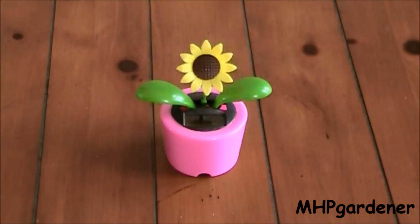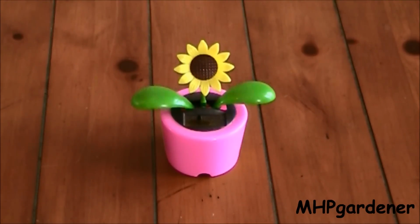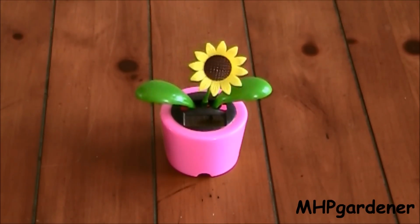My wife loved this little thing. Just set it up in the kitchen window, and when she's standing there washing dishes, she can watch the little flower dance. That's pretty cool.